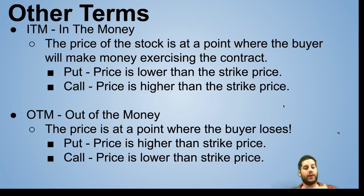Other terms that you should know by now would be in the money. This is the price of the stock at a point where the buyer will make money exercising the contract. For a put, if the price is lower than the strike price, it's in the money. For a call, if the price is above the strike price, it's in the money. And then out of the money is the opposite. This is where we want to live. It's when the price is at a point where the buyer loses. So for a put, the price is higher, so we don't have to buy the shares at the lower price. And then for the call, it's lower, so we don't have to sell the shares.